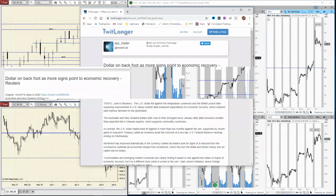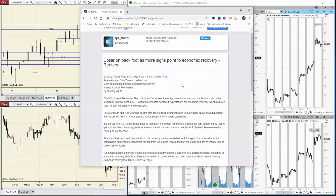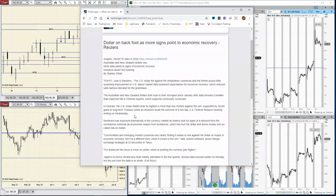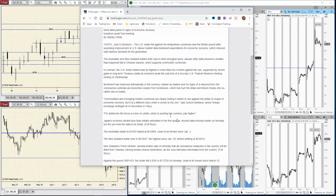The dollar is back on the defensive as more signs point to economic recovery. The dollar fell against the Antipodean currencies and the British pound after a surprising improvement in U.S. labor markets bolstered expectations for economic recovery, which reduced safe haven demand for the greenback. The Aussie and New Zealand dollars both rose to the strongest since January after data showed a smaller than expected fall in Chinese exports. In contrast, the U.S. dollar traded near its highest in more than two months against the yen, supported by recent gains in long-term Treasury yields as investors await the outcome of a two-day U.S. Federal Reserve meeting ending on Wednesday.